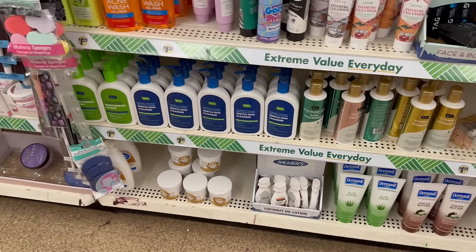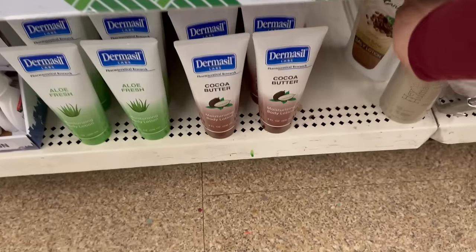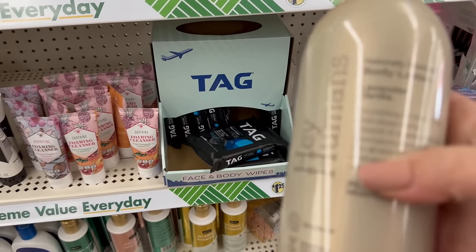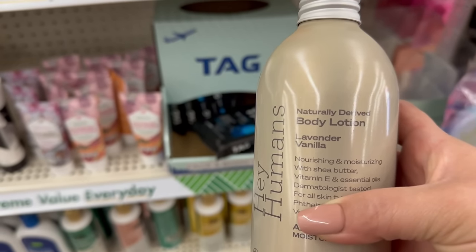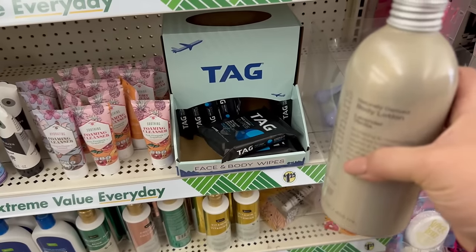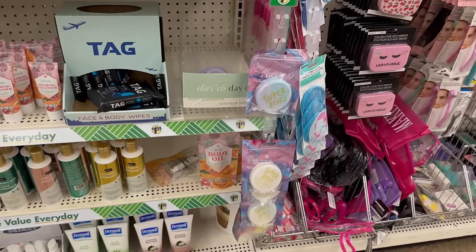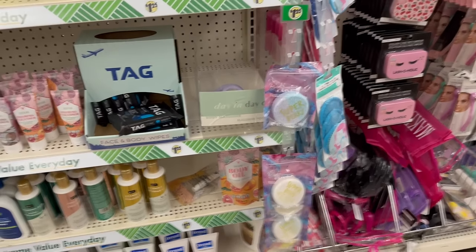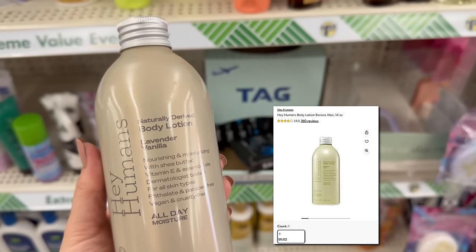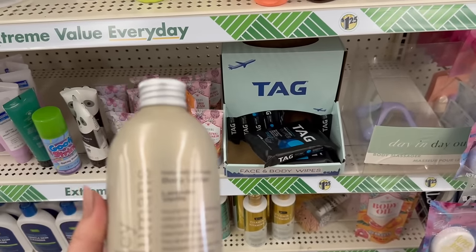See if there's anything new down in this area. Oh, here's one of those Hey Humans just sitting here by itself. Which one is this one? Oh, this is body lotion. Lavender vanilla. You get a 14 fluid ounce. So you already know I'm gonna include the price because this is not $125 at another store, but let's see how it smells. Let's see, hold on. Let me try not to move you guys. Okay, you want me to be honest, right? Okay, love the packaging. Love the fact that it's not $125 at another store.